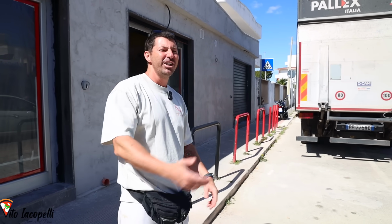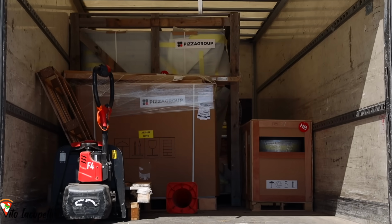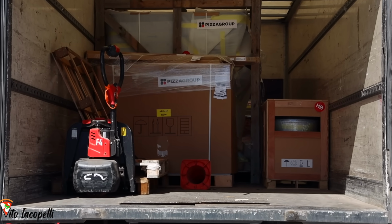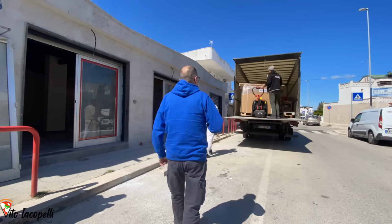So we're going to figure out how to bring everything inside. Vai, scendi tutto. And voila, Pizza Group, top class. Really, really nice company. Good customer service.